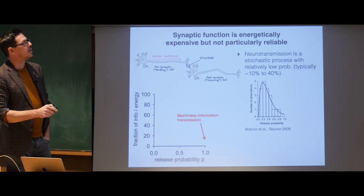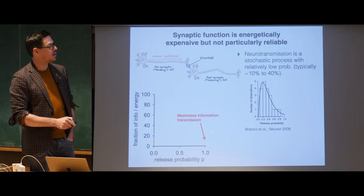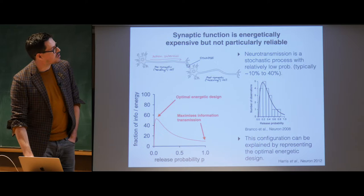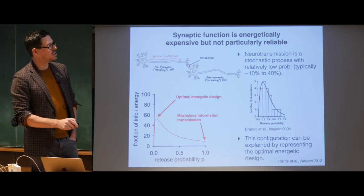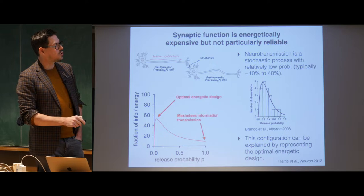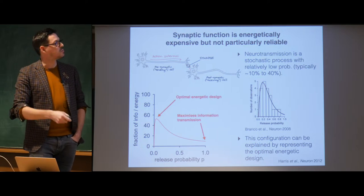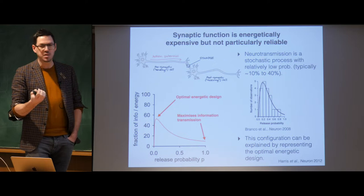And so obviously, if you want this communication to be very effective, you want to maximize the release probability. You want a release probability that is close to one, and that should maximize information transmission. We measure this using mutual information, by the way. But in fact, if you look at the relation between information transfer and energy consumption, you get a curve that typically looks like this, which suggests that the optimal energetic design can be close to relatively low probabilities. And so it suggests that this configuration can be explained away by an energetic argument. It doesn't seem to be particularly good at reliably transmitting information, but it maximizes bits of information per ATP molecule.